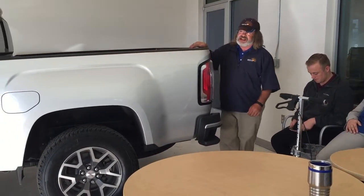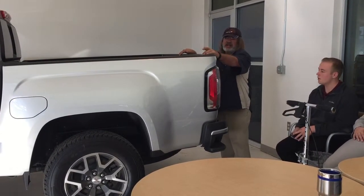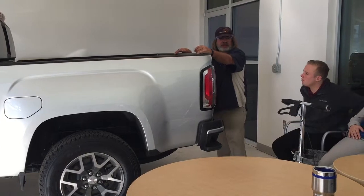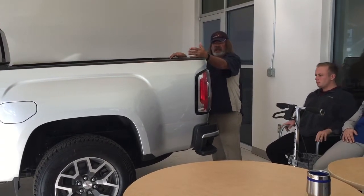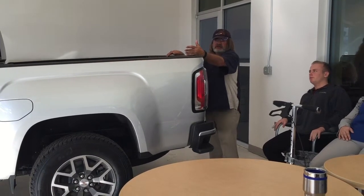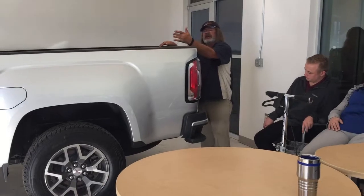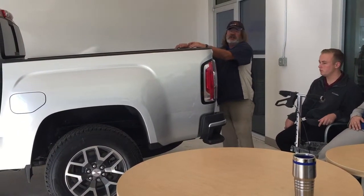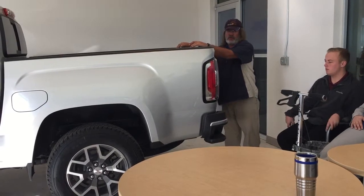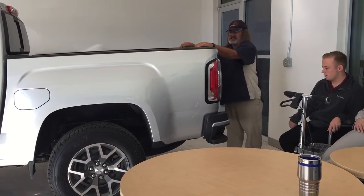Starting price on the SL is about $21,000. The SLE, or the Canyon, is about a $4,000 jump, and it's about 4,000 increments. So from the SL to the Canyon, you're going to be at about 24, 25, then 29, and then 34. And you can, of course, option it up well over 40, well north of 40. And that's with the diesel, all of the boxes checked.